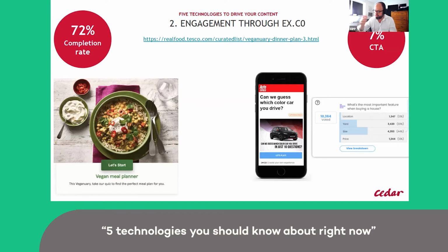Well, that brings us on nicely to the next one. So we've got our readers engaged, we know more about them, now we want them to transact with us. Tell us about seamless shopping technology.